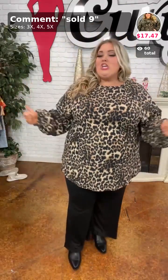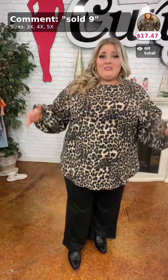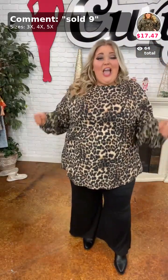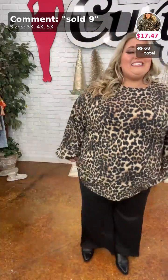It looks great with some black pants, but you could always make this more casual by adding some denim. You could do leggings with this one. It does cover the backside, so I would feel pretty comfortable wearing this with my leggings. $17.47 for this sweater. I love it. And it's so stretchy.